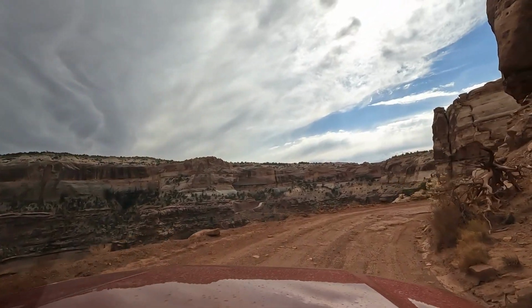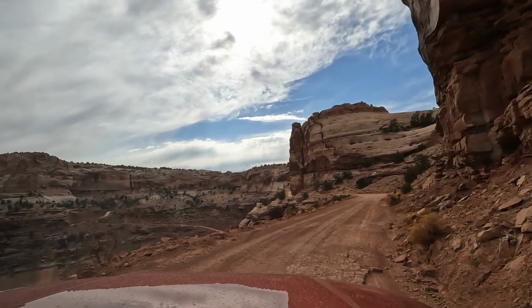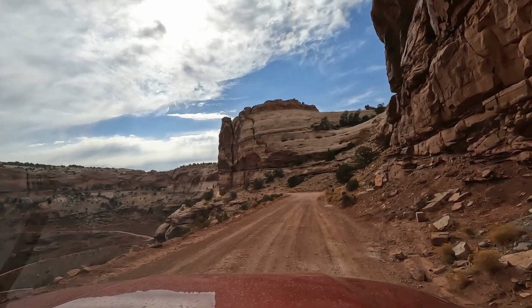Here we are on the White Rim, the top of our bucket list of Moab trails. And riding along with us this trip is an old friend of mine, Scott, and his wife Lynette. Scott and I worked together several years ago, but both of us ended up getting other jobs, and Scott eventually moved out here to Utah. We haven't seen each other in a long time.